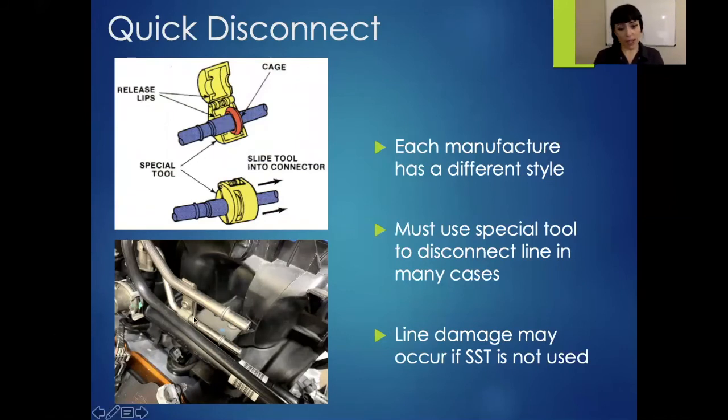Just so you know, the lines that use this design have this sort of ribbed edge here and here. We'll talk a lot more about this when you get into a tune-up and electrical class, because that's more engine performance, fuel system related. You're going to need some sort of special tool that will generally clamp around and release a spring tension inside those lines and allow you to disconnect them. Good luck getting them separated if you don't have the quick disconnect tool. If you start to get too stubborn, you will more than likely damage the line. It says down here, line damage may occur if SST, our special service tool, is not used.